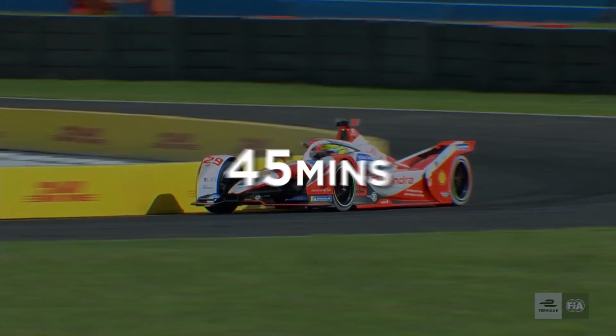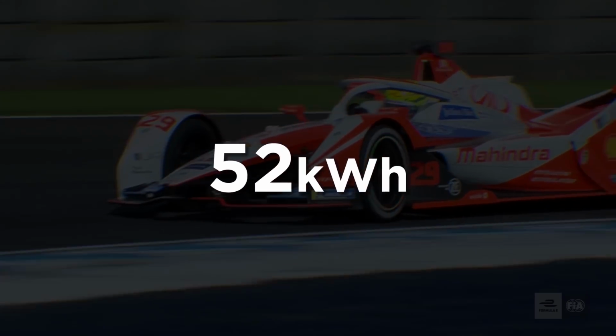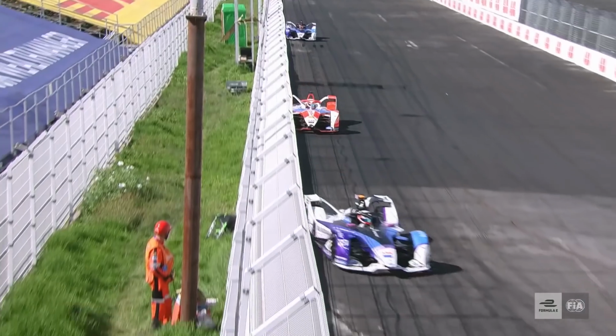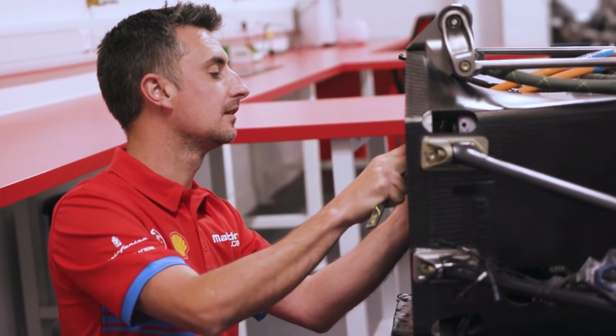A Formula E race lasts 45 minutes plus one additional lap, and the spec battery has 52 kWh of energy available to it. So the car must spread the available energy out over the full race whilst going as fast as possible. In a road car, you also have a maximum battery capacity, and manufacturers must develop their cars to deliver the maximum range possible from the energy available to minimize the number of times you have to stop and charge up, a common criticism against EV adoption. A lot of that comes from the work that Mahindra and its partners do to ensure its powertrain is as efficient as possible in the Formula E arena.